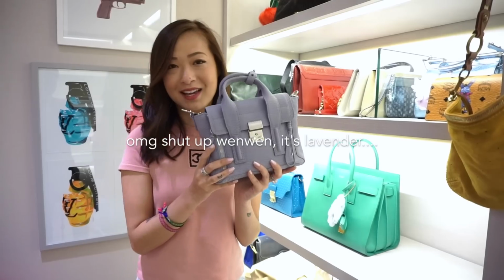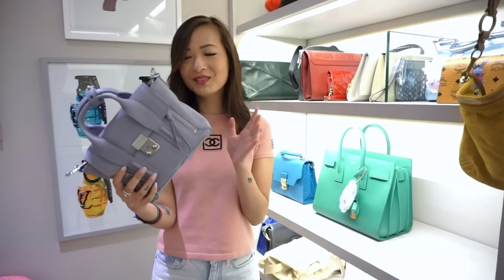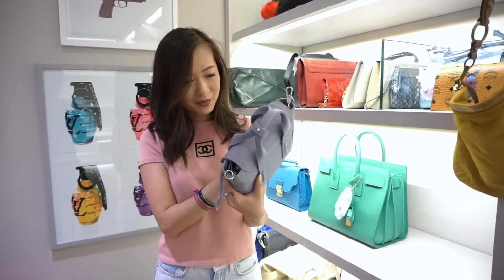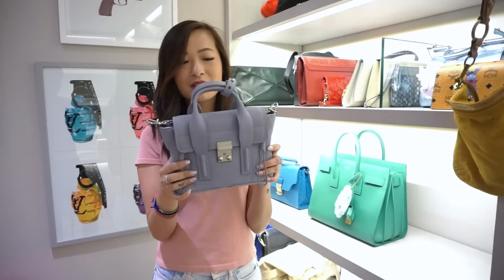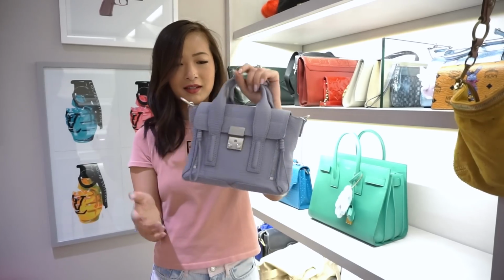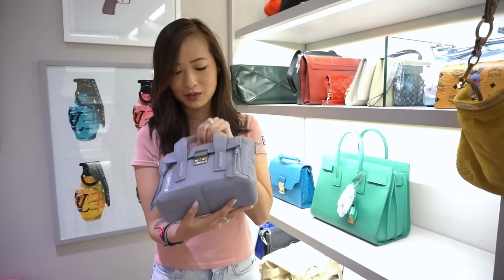Okay, so we're just gonna say it's lilac because I don't know where I was getting at with this duck egg purple. Unfortunately, I actually didn't use this bag that much. I can't get rid of it because I think it is really cute and I love the color of it, and it was such a hot bag, so I just kind of kept it, but we'll see.